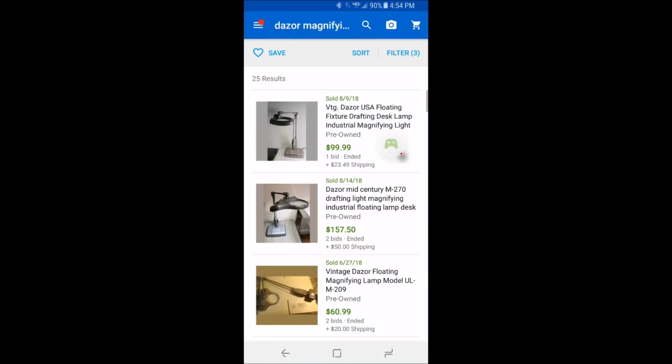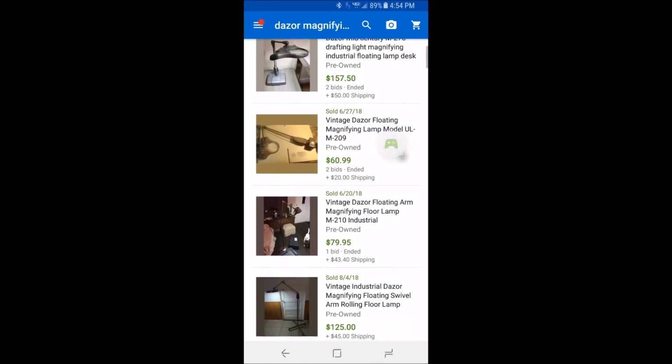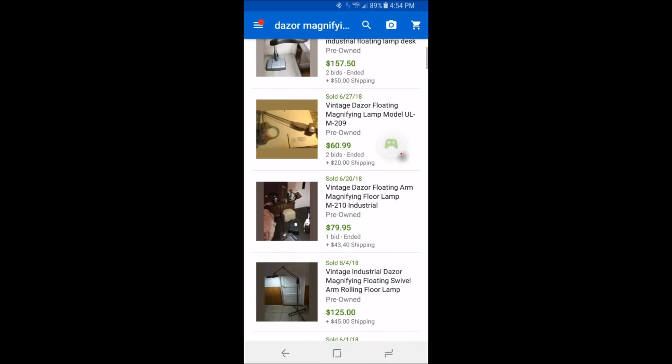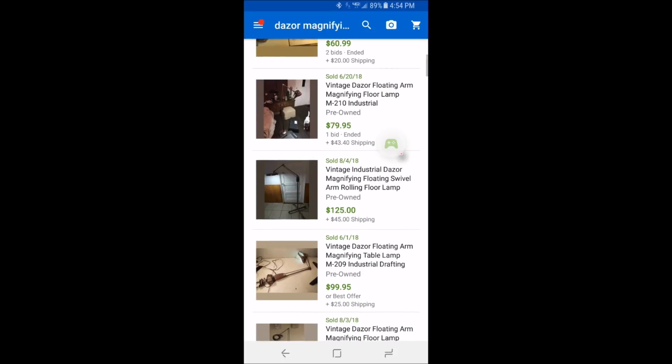Alright, so here I have the same brand, Dazor, magnifying lamps, which is what I picked up. You'll notice most of them are a desktop type, with a base, or they clamp onto a desktop. But you see the top one there, $99.99 plus shipping, $157 plus shipping, $60 plus $20 shipping, which probably costs more than $20 to ship, $80 plus shipping. That one looks like it goes all the way down, but it's a pedestal at the bottom. And mine's just like this one that sold for $125, and they charge $45 for shipping.